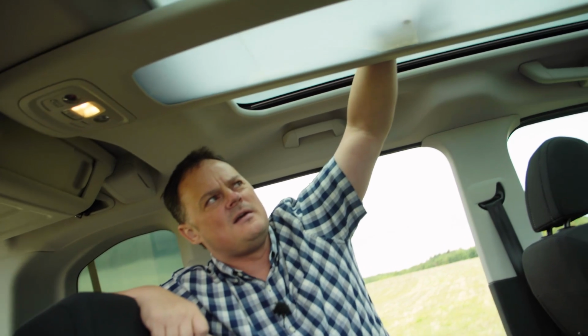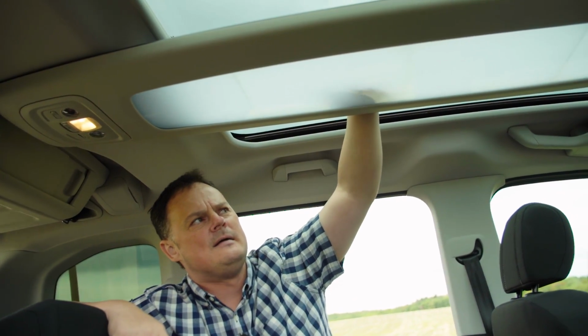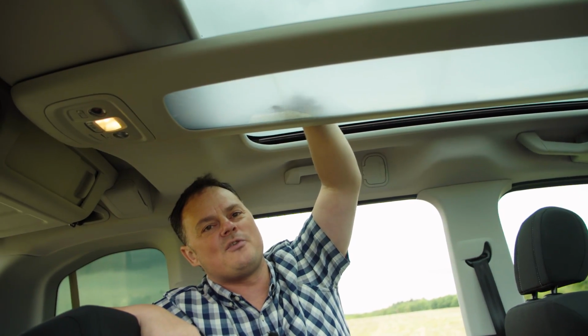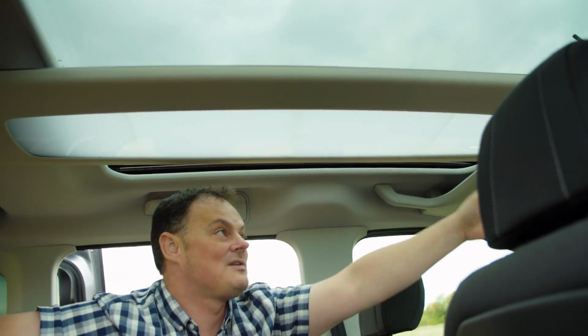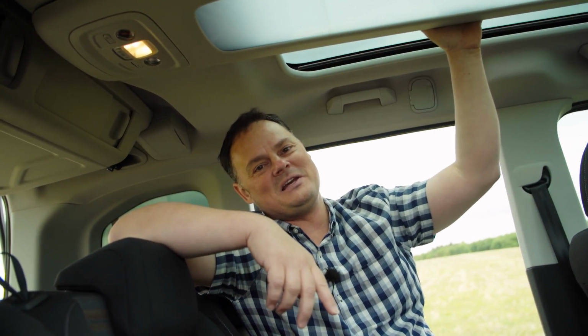You can see where my finger is tapping here. There's a central divider here. Now, Opel say there's another one here, here, here, and these are all what Opel describe as storage spaces. This is where I'm not completely convinced.